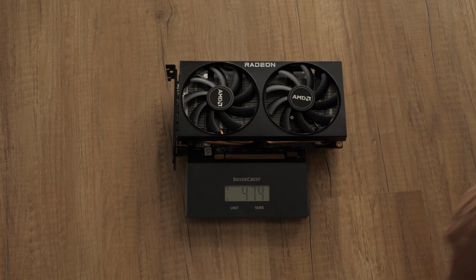Let's start with the testing. A few benchmark results from games. All results are without AMD FSR or FidelityFX Super Resolution upscaling. In Cyberpunk with high settings, the average FPS is 41. If the quality drops to medium preset, the FPS rises to 49.